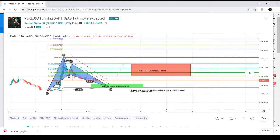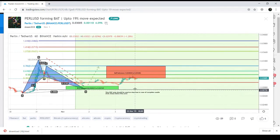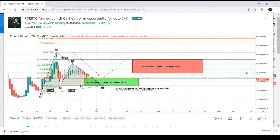Our next cryptocurrency trading chart was PERL or Perlin with US dollar pair, and this cryptocurrency was forming a bullish bat pattern, and I was expecting that this leg will enter in this potential reversal zone from 0.786 up to 0.886 Fibonacci. And I'm just playing this idea. And you can see at this point, the price action just hit the spike within this potential reversal zone and hit this sell zone.